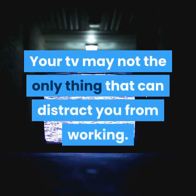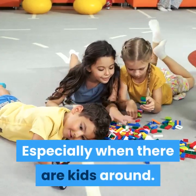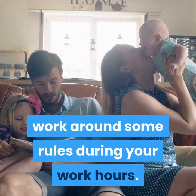Your TV may not be the only thing that can distract you from working. Sometimes the noises in the house can also disturb your concentration, especially when there are kids around. It is best to sit down and talk to your family to discuss how you can work around some rules during your work hours.